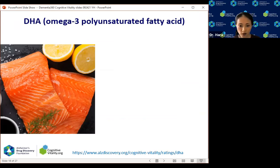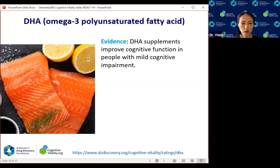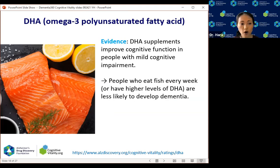And the first one is DHA, which is an omega-3 fatty acid that is rich in fish. So the clinical trials for DHA have been a bit mixed, but some studies have shown that DHA supplements improved cognitive function in people who had mild cognitive impairment or in people who had low levels of DHA in their blood. But DHA supplements typically didn't improve cognitive function in people who had normal cognitive function. Also, observational studies have found that eating fish every week or people who have higher levels of DHA in their system had a lower risk of dementia and a slower rate of brain aging.